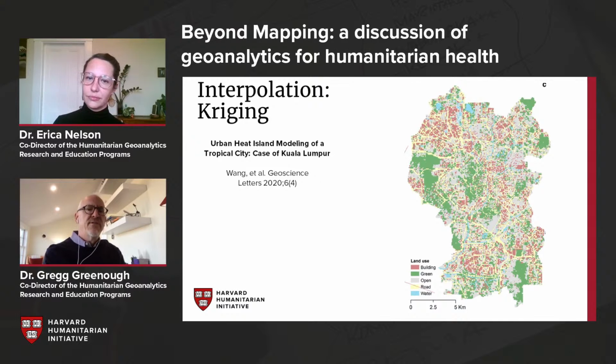And so I want to use this as an example of bringing other spatial data in and how it affects health. So this is Kuala Lumpur. This is by Wang et al., in Geoscience Letters this year. I thought they did a nice job on this one, looking at land use and climate data. Now, this is not a city that's in a humanitarian crisis, granted, but there are other cities out there with large peri-urban vulnerable populations that, given a potential disaster, could become a humanitarian crisis quite quickly.